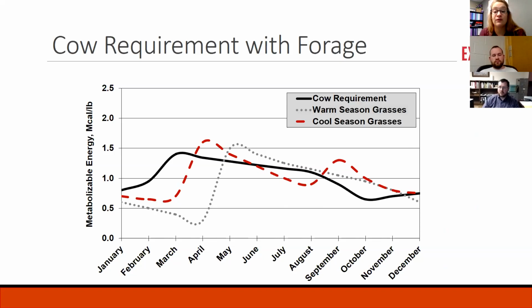And if you're a fall calving herd, think about moving that line down to August, September for your peak. So there's lots of options. I just wanted to propose this up here for you guys to think about, of where you're at in your herd and what works best for you.